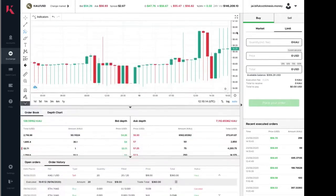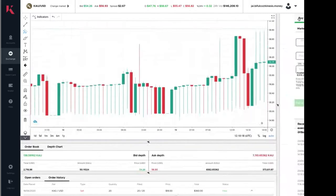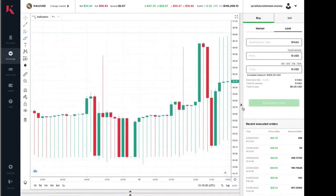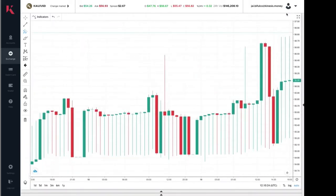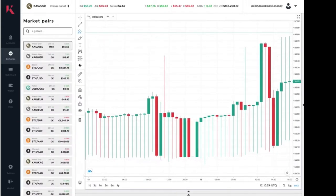We've even given you the ability to hide the order panel here, make it full screen, so you can actually start to have a look at your chart in full screen mode. You can then bring your markets into here, and now we have just a clean interface where you've just got your markets, your full range of tools, your indicators are right there, and you can actually see everything that's going on. All of the charts are responsive.